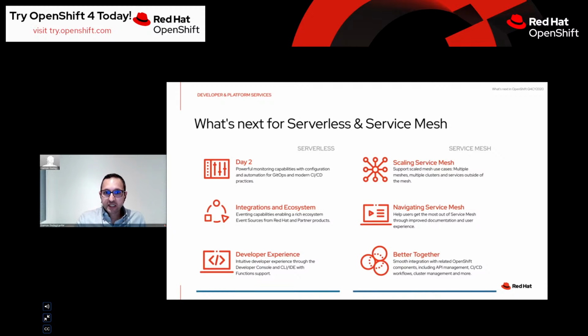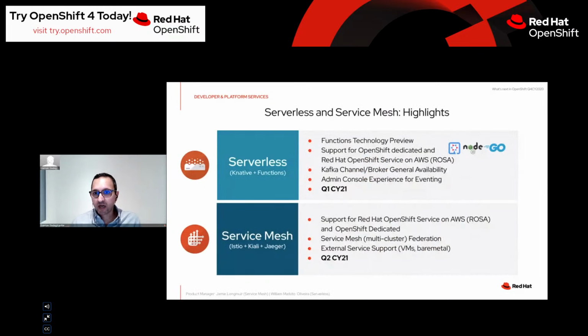But more recently, what we're working on in these two areas, in the serverless platform, function is an exciting piece that will be released as tech preview, really expanding the serverless capabilities to not just the applications running in serverless, but also you just bring your code and function and you don't have to worry about the deployment mechanism and configuration of it. Initially, it's based on Go, Node.js, Quarkus, expanding to Vert.x and Python and other types of runtimes.